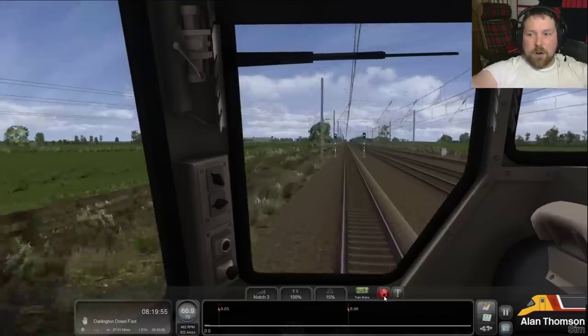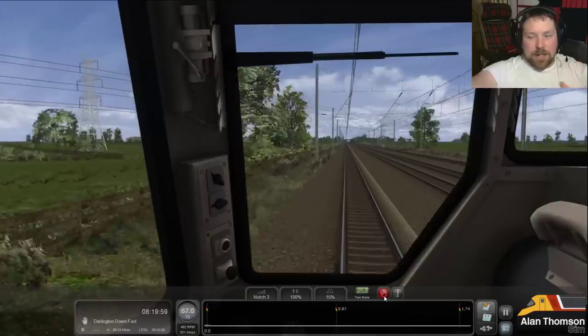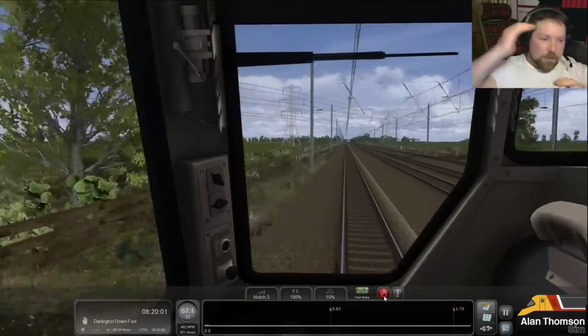See, after York, for me, is generally that point where there isn't that much going on around you. You haven't got any of the big yards between, well, apart from York South.